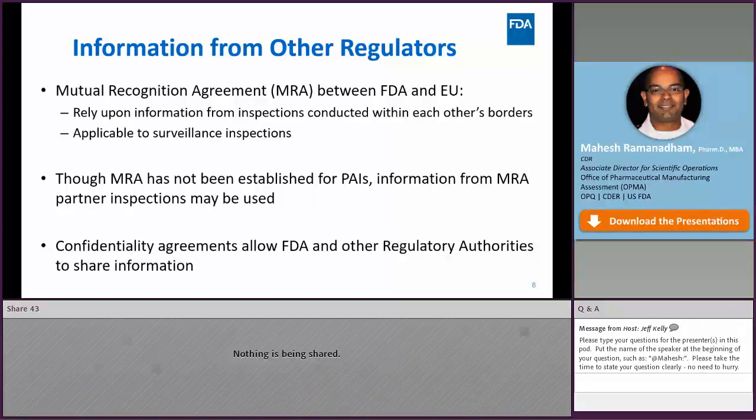This tool has been very valuable in helping us understand the base capabilities at a site, the GMP compliance of the facility, and the operations that are currently in play, such that we can compare them to proposed operations and applications and make appropriate decisions about the utilization of 704(a)(4). Finally, information from other regulatory agencies.